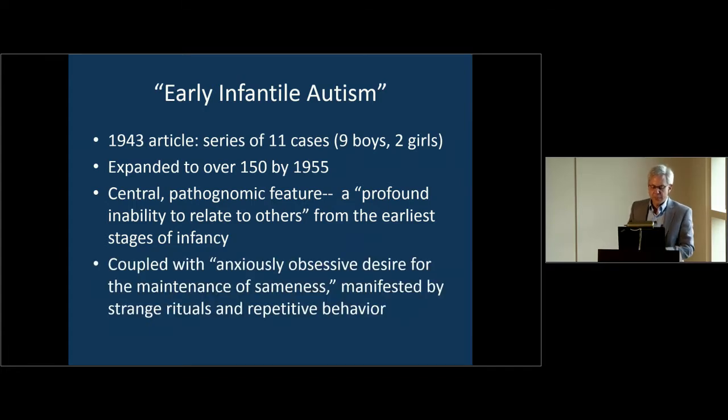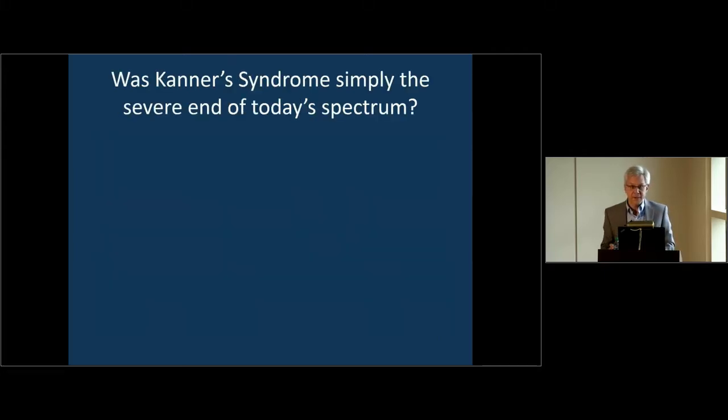He also said it was coupled with what he called, and this is his wording, an anxiously obsessive desire for the maintenance of sameness, manifested by strange rituals and repetitive behavior. And these are sort of the two parts of his diagnosis, which, if you are familiar with DSM-5's description of autism, are pretty much parallel to the two categories today, which I think is interesting.